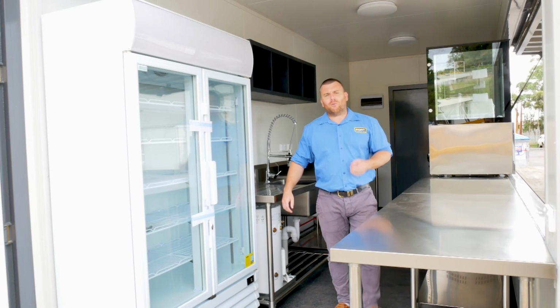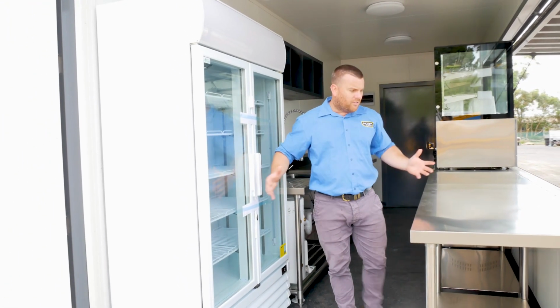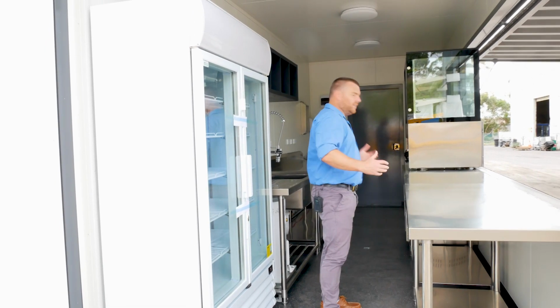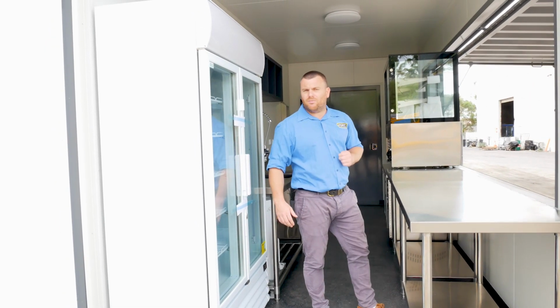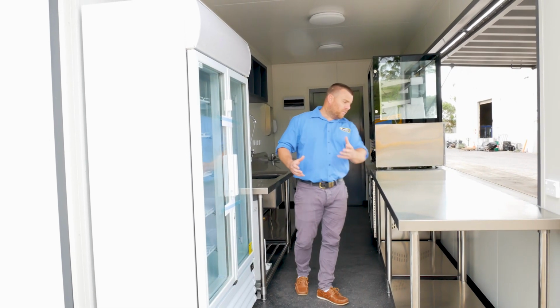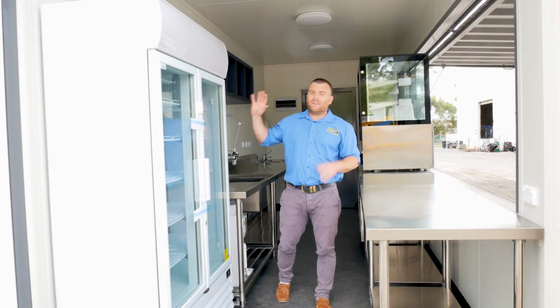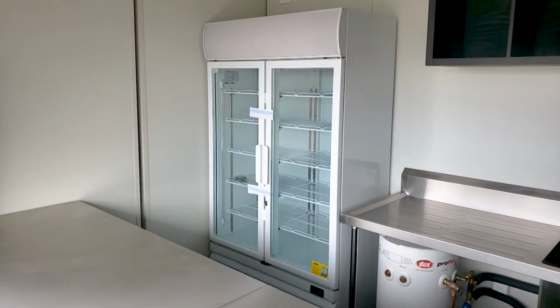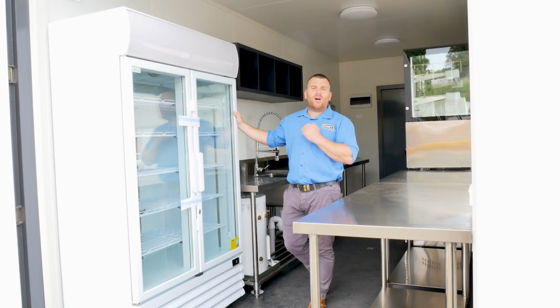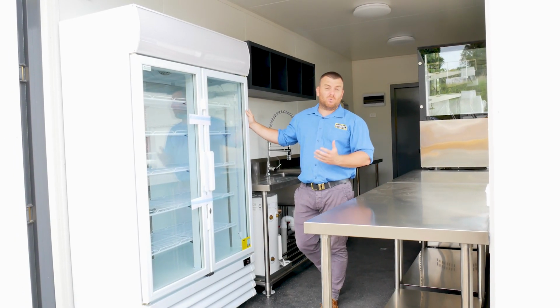As far as 20-foot cafes go, this is jam-packed full of equipment and still feels very spacious. I think definitely 2 or 3 people could be working in here very comfortably all day. Now, down this end of the container, we've obviously got our stainless steel workbenches and some storage underneath. On the other side, the opposite wall, we've got a large display fridge. This is going to house a variety of drinks and goods for the customers to actually visually see here.